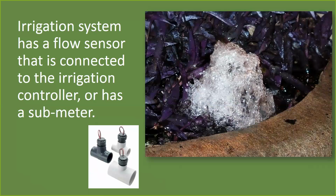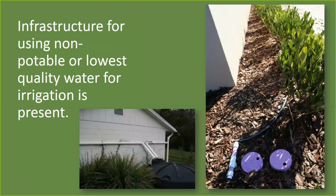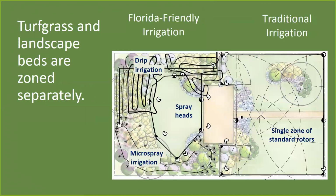The irrigation system has a flow sensor that is connected to the irrigation controller or has a sub-meter, so you'll be notified if a head is broken. Infrastructure for using non-potable or lowest quality water for irrigation is present. The turf grass and landscape beds are zoned separately.